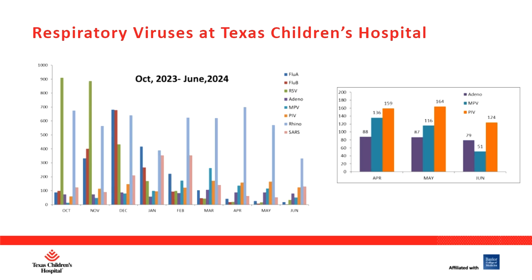But now as we're getting into the summer months, April, May, and June, again, we're not really seeing a lot of flu or RSV. There is some COVID that we're seeing, but we're primarily seeing some of these other respiratory viruses like adenovirus, metapneumovirus, and parainfluenza virus.